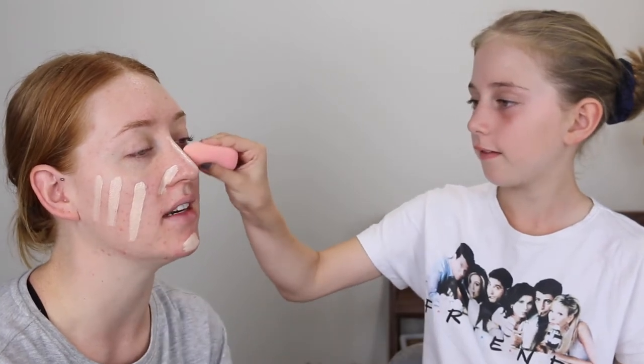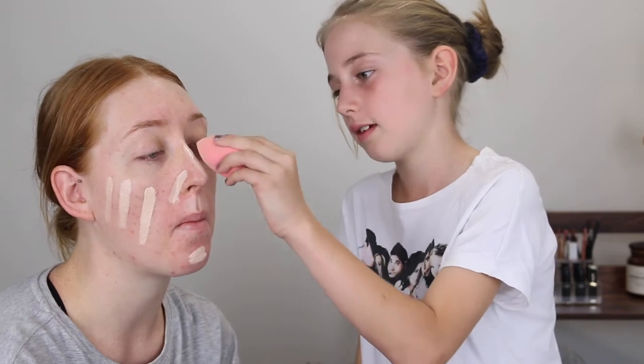Okay, so you just blend. That's it. So with this, if you pat up and down, that's it. Sometimes your hand can get a bit sore. It won't hurt, don't worry. This one you pat it up and down softly and it'll blend it out really easily. So do it near your nose.